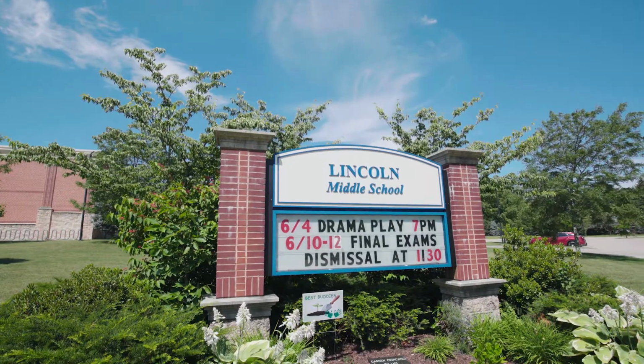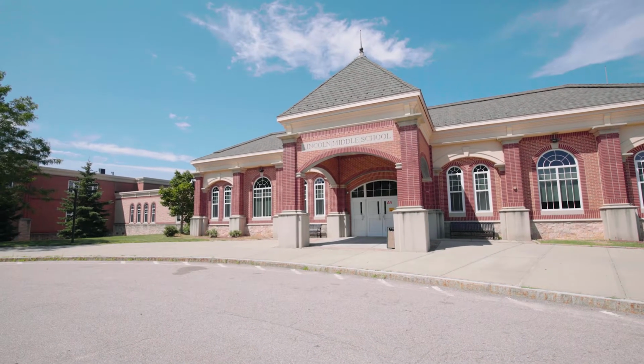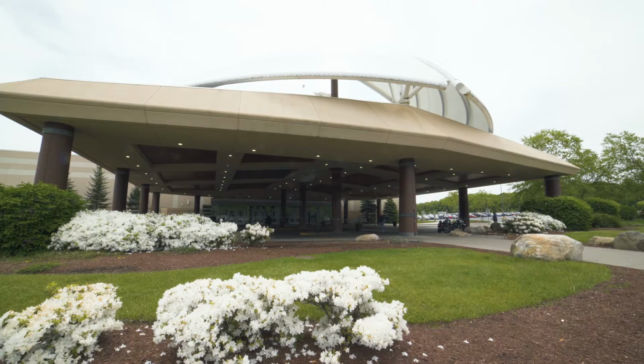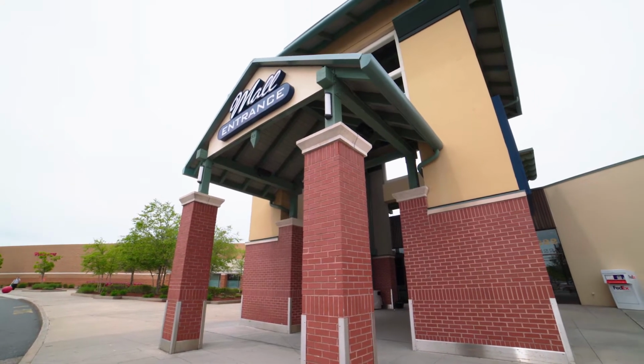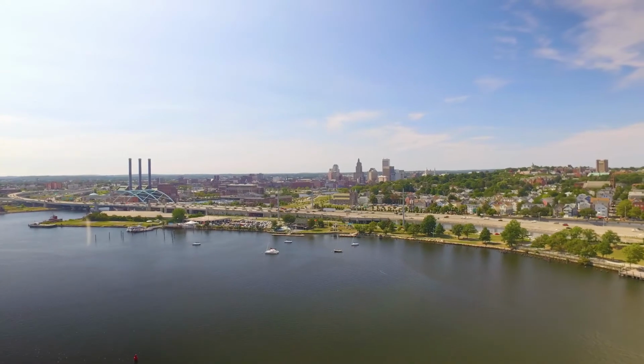Lincoln School Department is ranked number 8 of 37 best school districts in Rhode Island. It is also home to CCRI's Flanagan campus and Twin River Casino. This location is just minutes away from shopping on George Washington Highway and highway access to 146 and 295.